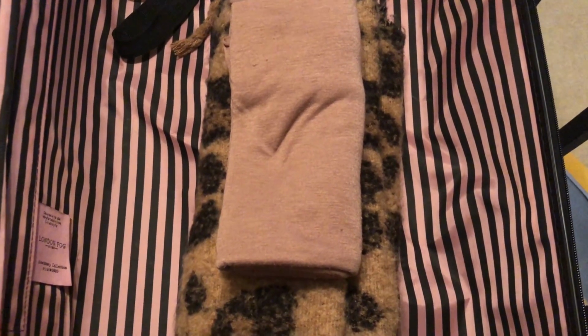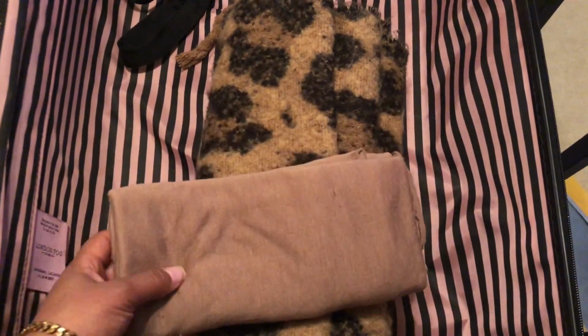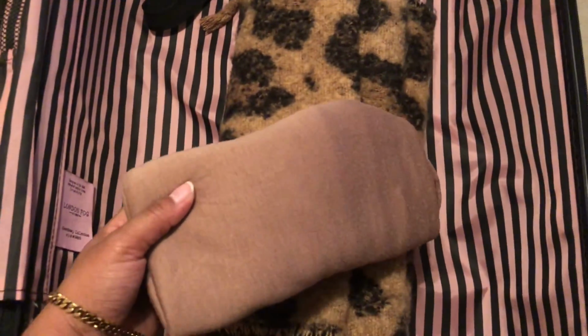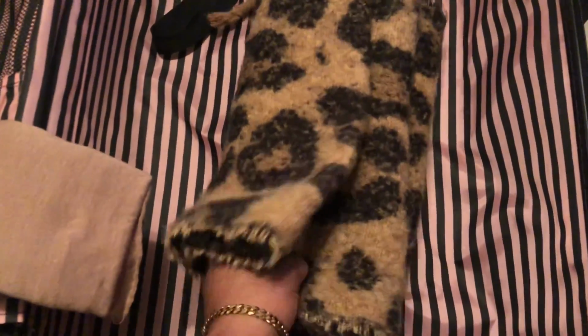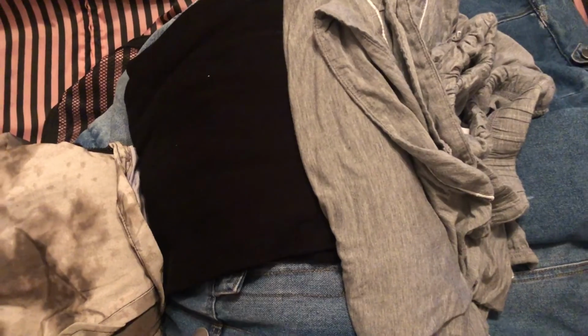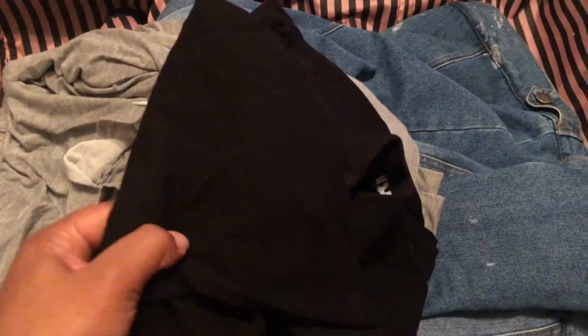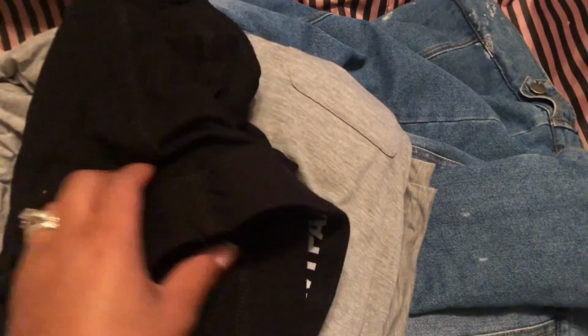And then I have two different types of scarves. I'm a scarf girl. This first one is more of a lightweight scarf that I can wear during the day. I brought a heavier scarf just in case it's a lot colder than what they call for. And then for my last bit of clothes, I have my pajamas. Of course, I have two sets of pajamas. What I use for pajamas are basically just leggings and a shirt. So that's what these are.